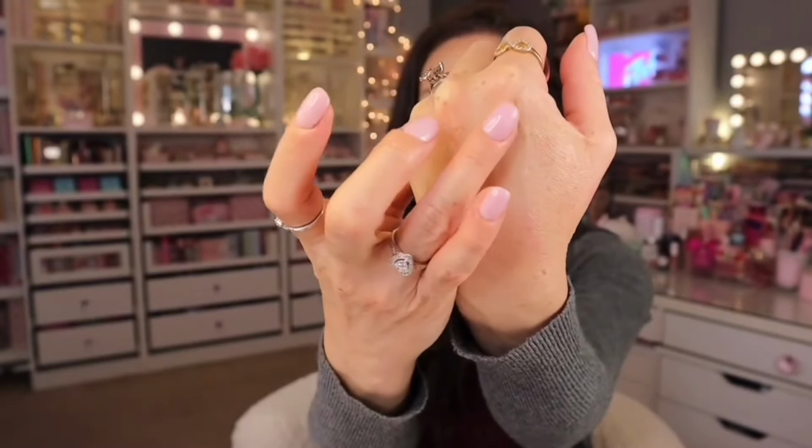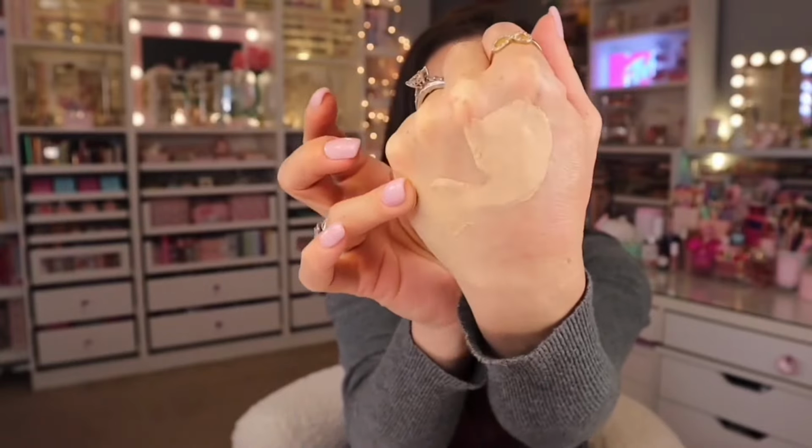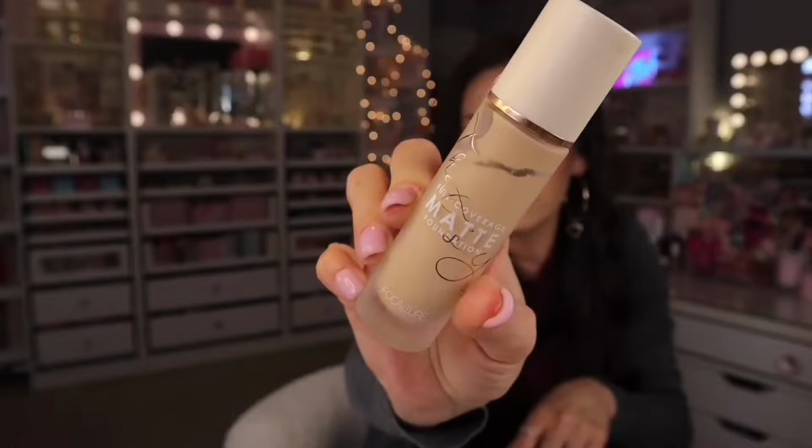I want to show you how much coverage, and yes, a little goes a long way. I've just been loving it. So now on to foundation. I've been loving this one from, hey, a lot of these products are from Amazon. I didn't even realize it. But yeah, I've been using this. I took it back out because I've had it. This is the FOCALLURE full coverage matte foundation.